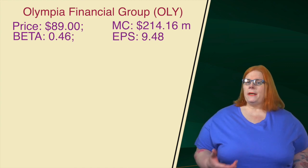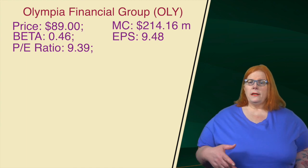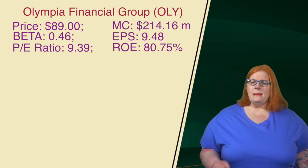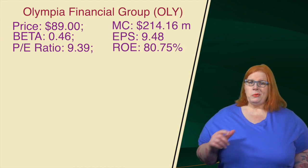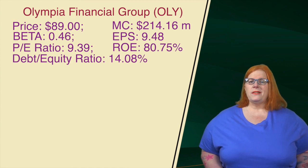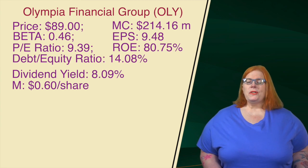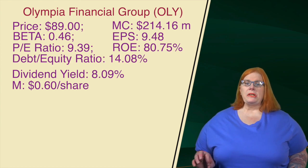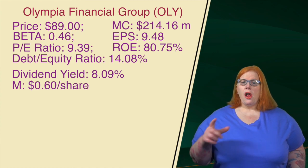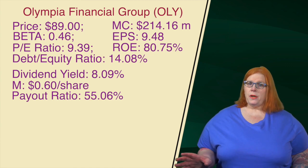Their earnings per share come in at 9.48, and they have a price to earnings ratio, once again, pretty low, 9.39. Their return on equity, looking pretty good, 80.75%, especially when you see the fact that they've got very little debt with a debt to equity ratio of 14.08%. When it comes to dividend yield, these guys are the higher ones on the list today at 8.09%, and that is a monthly dividend in the amount of 60 cents per share. Their payout ratio comes in at 55.06%, so it's pretty darn sustainable.